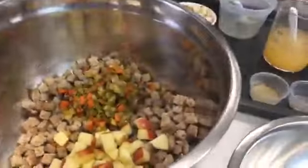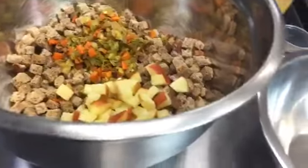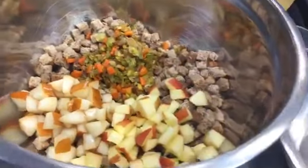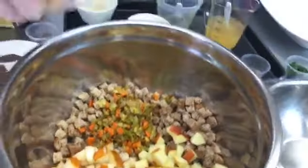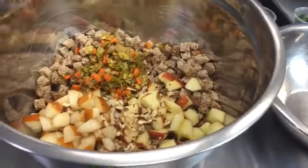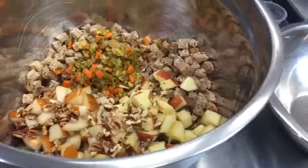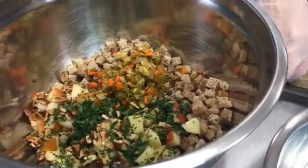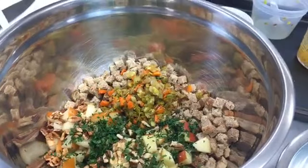What kind of apples we got, Jim? Gala, organic, and a Bosc pear. Toasted walnuts, more omega-3 in a walnut than any other nut. Toasted pecans, fresh parsley, loaded with vitamin C. And then we got some poultry seasoning, and we got some sage.